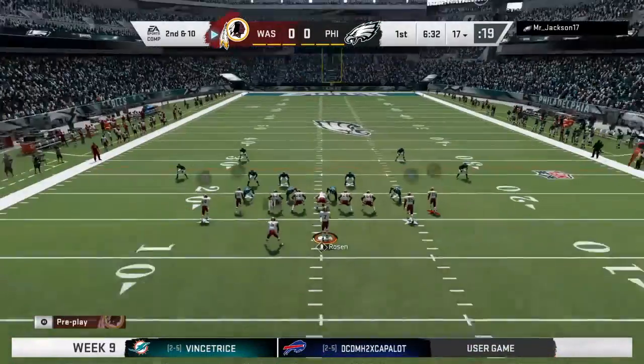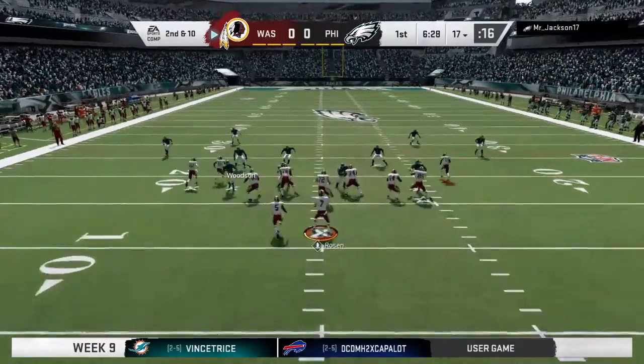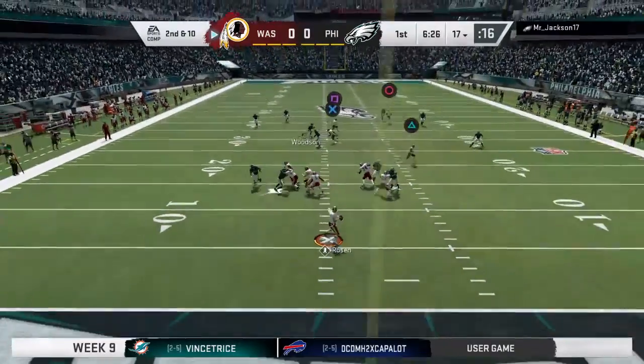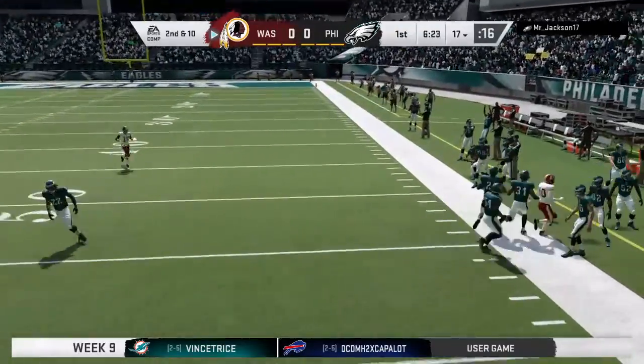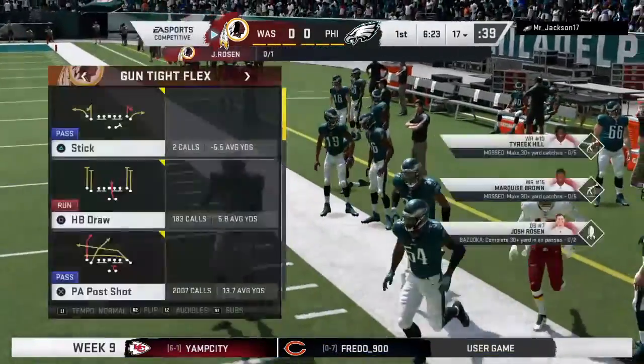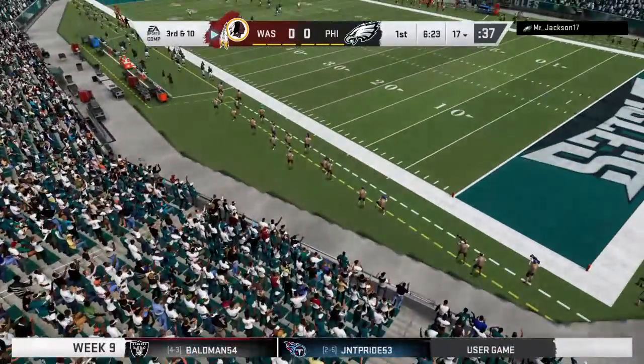Officially nothing on that last run. They'll try again, second and 10. Rosen off the play action. And it's knocked away and incomplete. It was the linebacker, Devin White, there to knock it away.